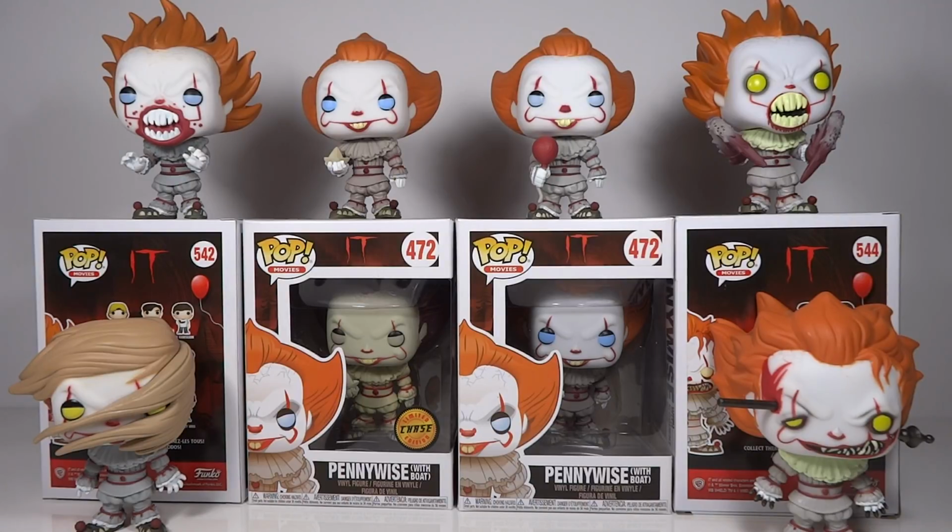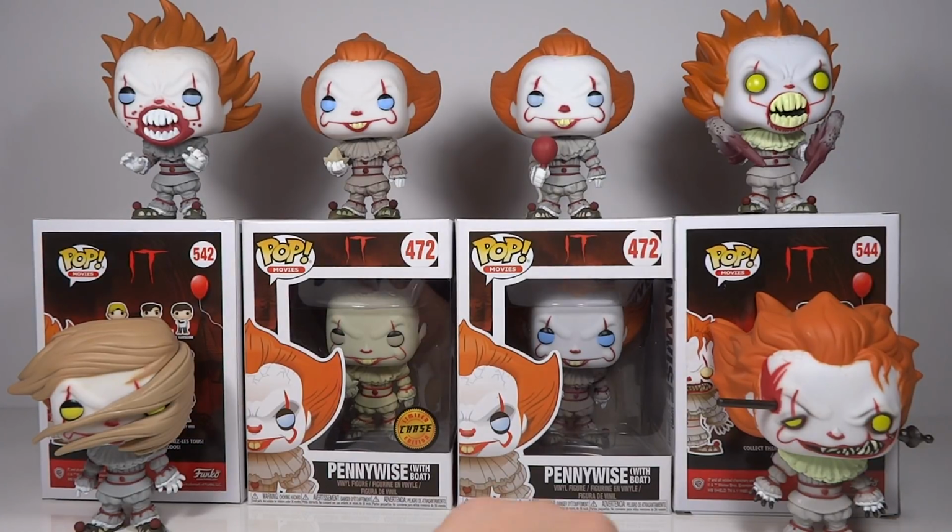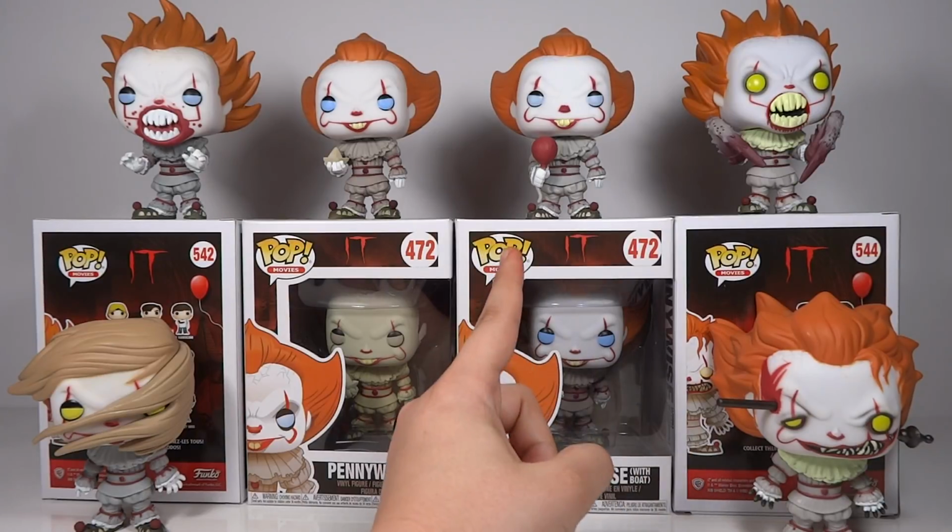I mean, either way, I like it. Yeah, but the more I look at it, the more I notice that I don't think we have two Pennywises with the same colored outfit. Well, they're all different shades of gray, and the boat one's a variant of brown, and the one down here is a lighter gray brown. That one's like a gray.